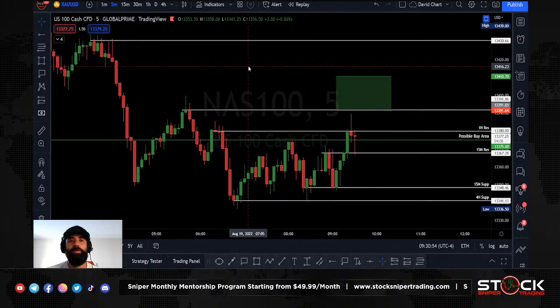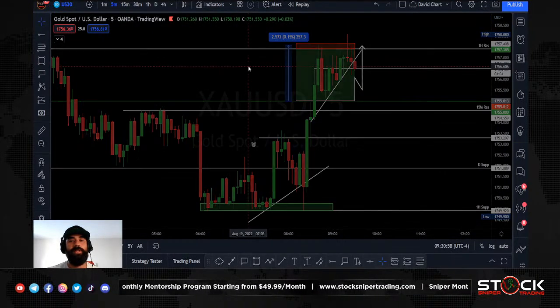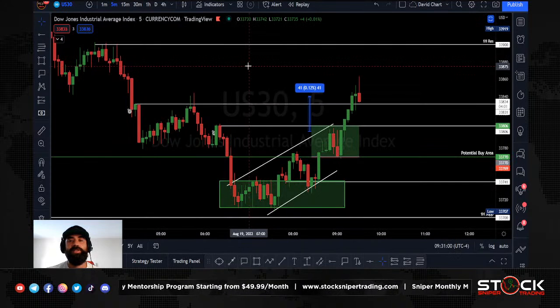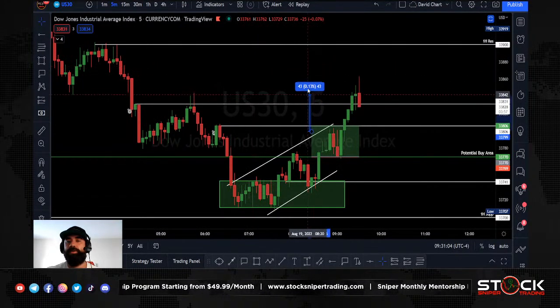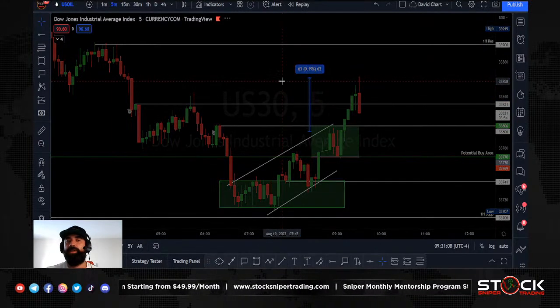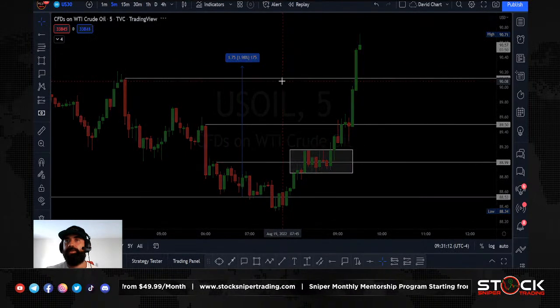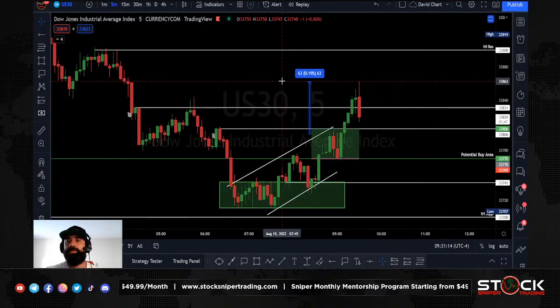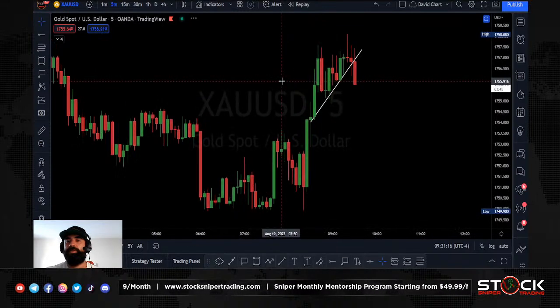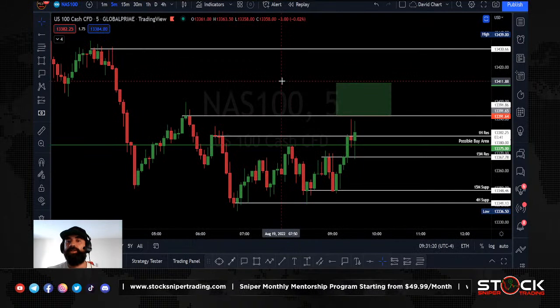Let's take a look at US 30 real quick. I told you gold, I'm looking for more gold sells right now than anything. You can see US 30 got a little bit of rejection here. It started to push up, a nice little imbalance fill. It continued up from that 880 about 60 pips, and now it's starting to sell off here. Oil is getting a little bit of rejection starting to come in. Everything is starting to sell off now, guys. Okay, let's watch and see.